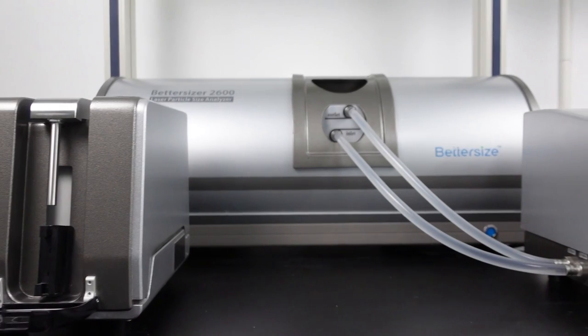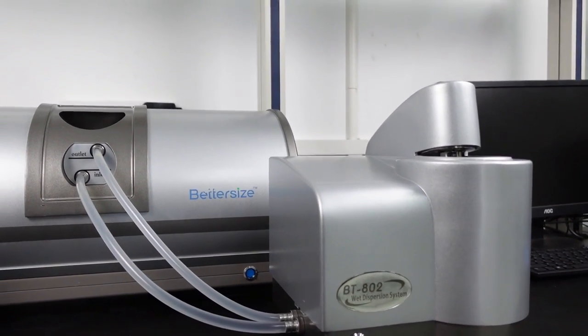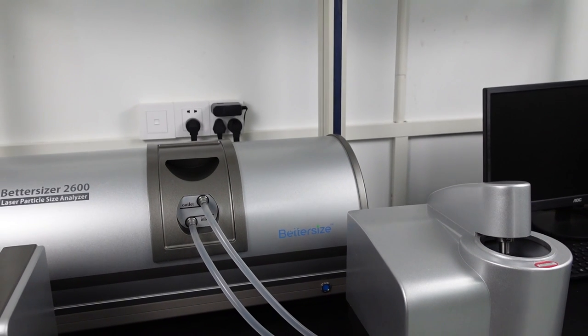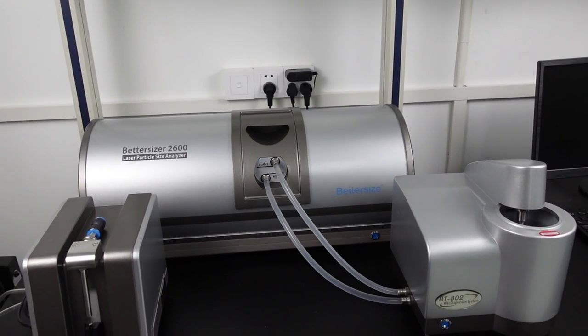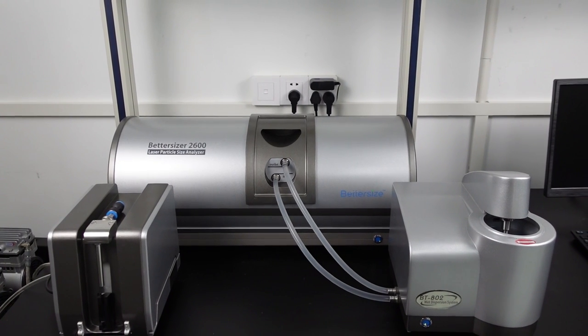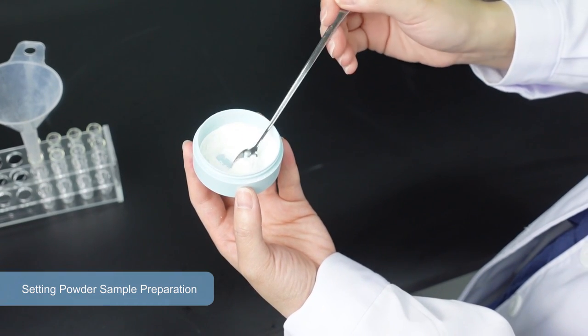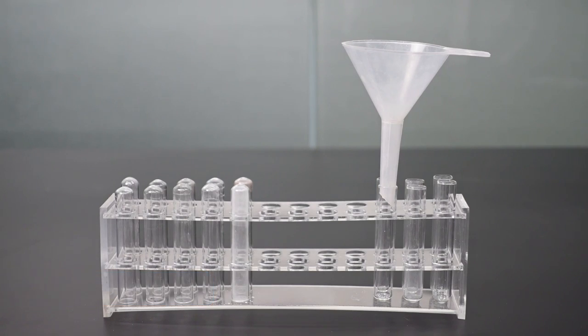The instrument used to investigate the relative cosmetics product sizes was the Better Size 2600 with the dry small volume and wet dispersion units. The Better Size 2600 provides accurate measurement results for particles with sizes ranging from 0.02 to 2600 microns. Let's first take a look at the sizes of powder cosmetics products.